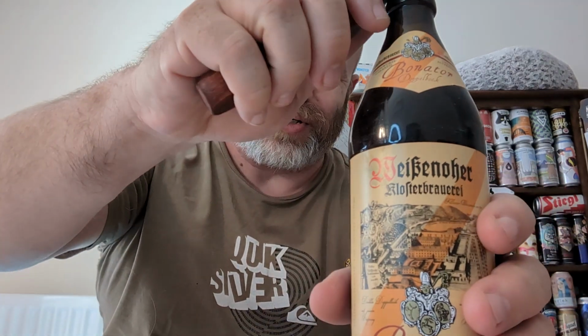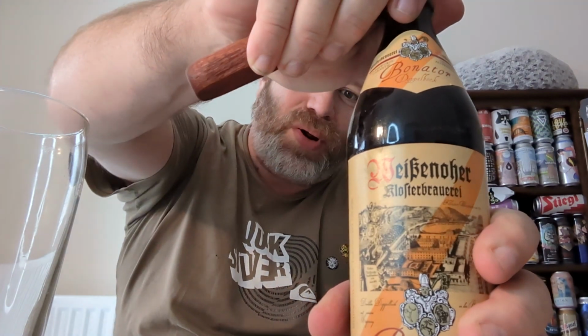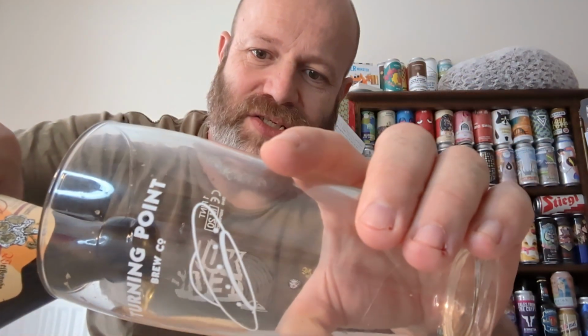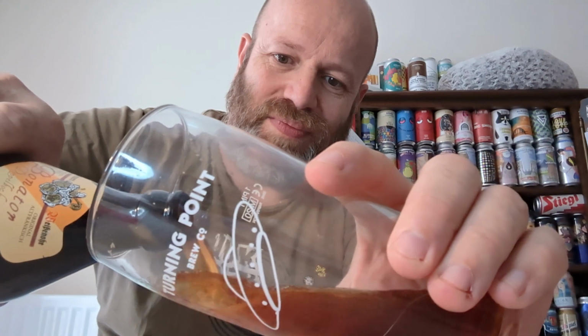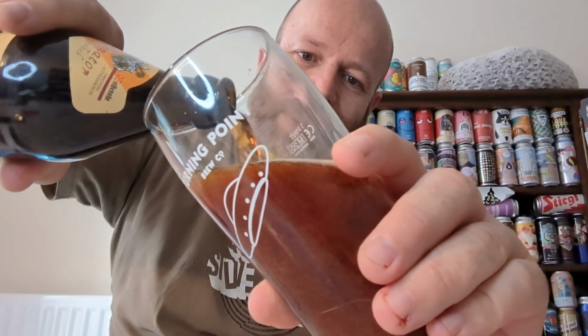Let's crack it open, shall we? Actually, I'll get the glass here. I don't want to have it spill everywhere. And I do like the label, actually. Pour it. It's going. It's gone. So, there we go.